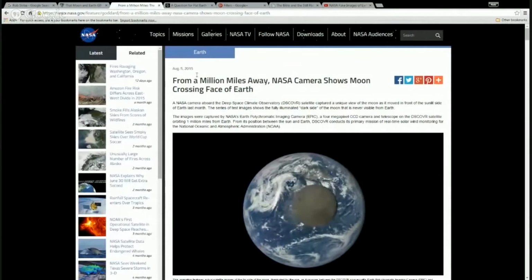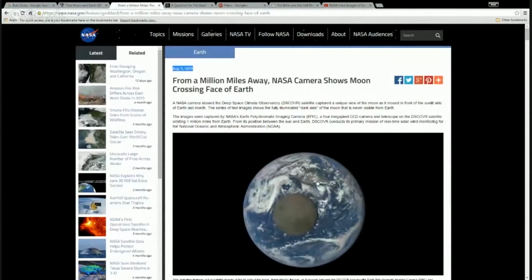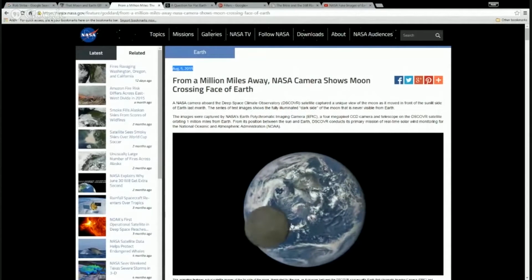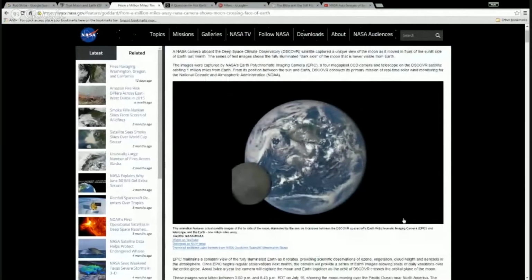And of course, what they're talking about there is this right here. This was from August 5th, 2015, from a million miles away, when we get this so-called photobomb of the Earth. I know a lot of people have already done stuff on this. This is such a load of crap. It's unbelievable. But, yeah, check it out.